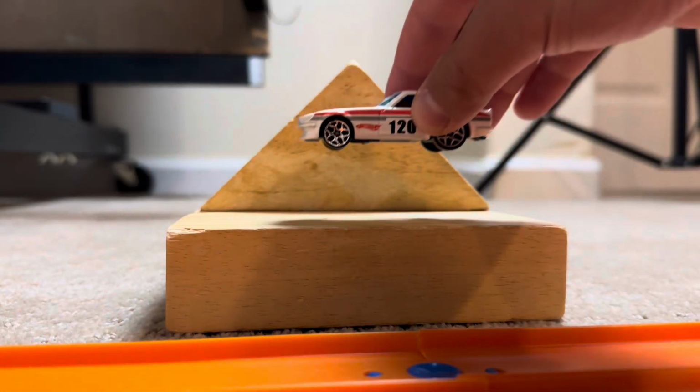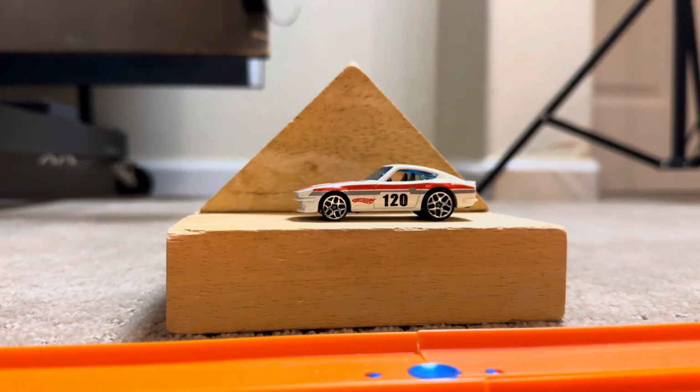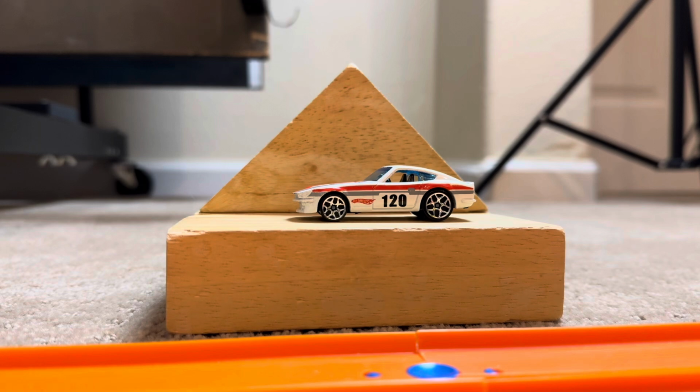And just like that, our first ever JDM tournament is over. The Datsun 240Z dominates, going 6-0, coming out of the 70s and 80s era of JDM to easily take down every car it faced.